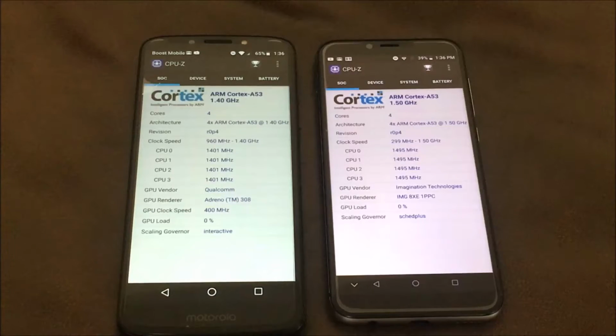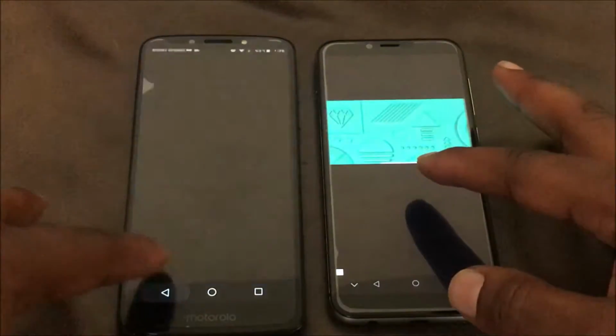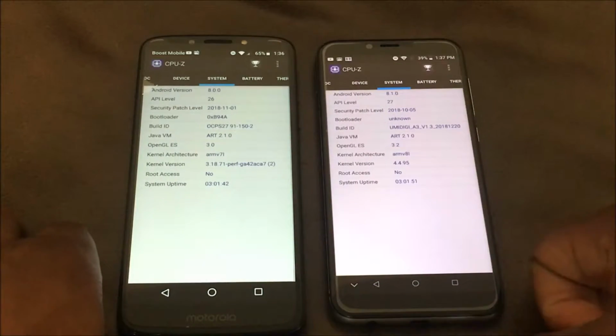So first things first, let's talk about the CPUs in each device here. We got the Snapdragon 425 in the Moto G6 Play, and we have a MediaTek processor in the Umidigi A3. Now the G6 Play is clocked at 1.4 gigahertz, while the A3 here is clocked at 1.5 gigahertz. Each device has 2 gigs of RAM, 16 gigs of internal storage. It's running Android 8.0 at least, with the A3 running Android 8.1.